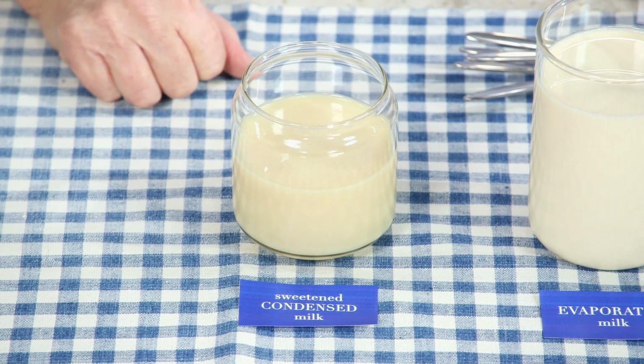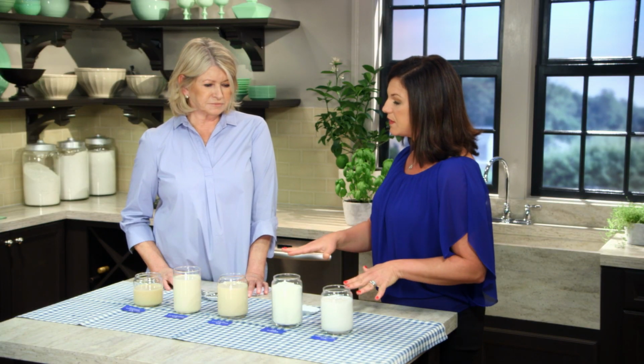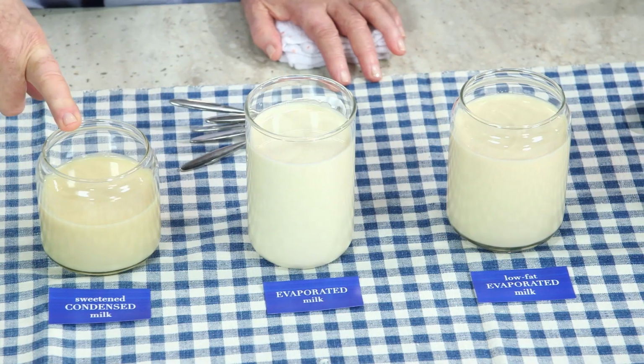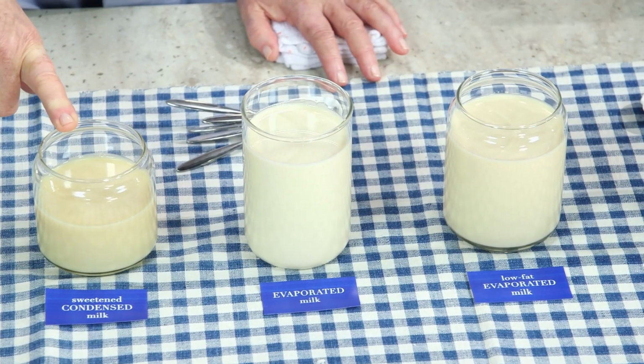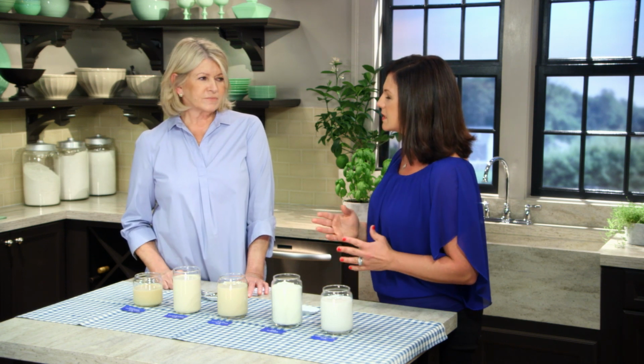So is there any problem just storing that in the fridge? Does it have a fridge life? It does. So each of these are a little bit different. You can store sweetened condensed milk in the pantry for up to 2 years. Of course, always check the best by date. Once it's opened, it stays in an airtight container. It will stay good for about 5 to 7 days.